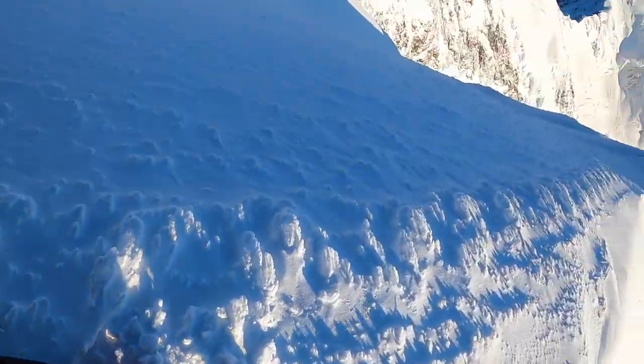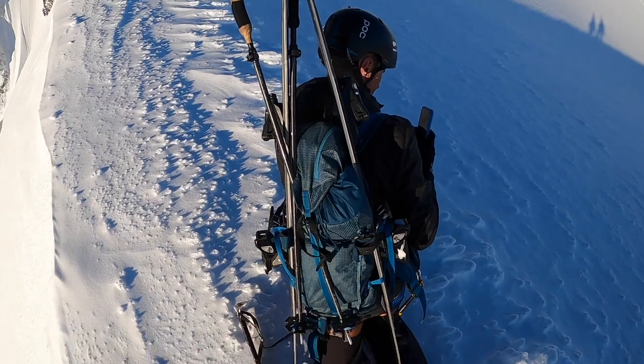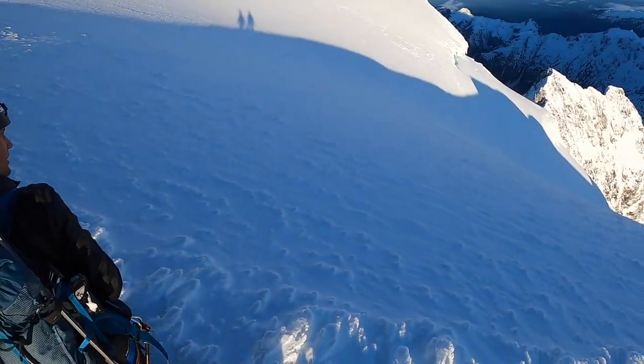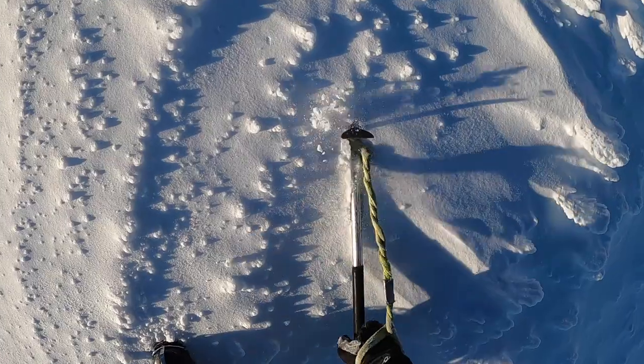No corners. Nice and flat here, actually. Yeah. Good setup. Unreal, it's the west coast, so it's right there. That's amazing.